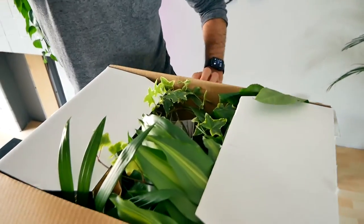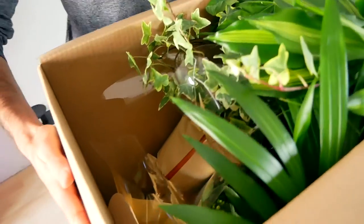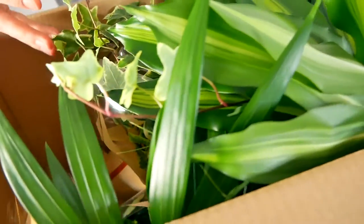Ooh. Oh my god, it's so full. So nice. Wow. So many plants. So many different ones that we don't have. Oh, I'm excited. Oh, this is gonna be beautiful. Oh my god, I think so too.